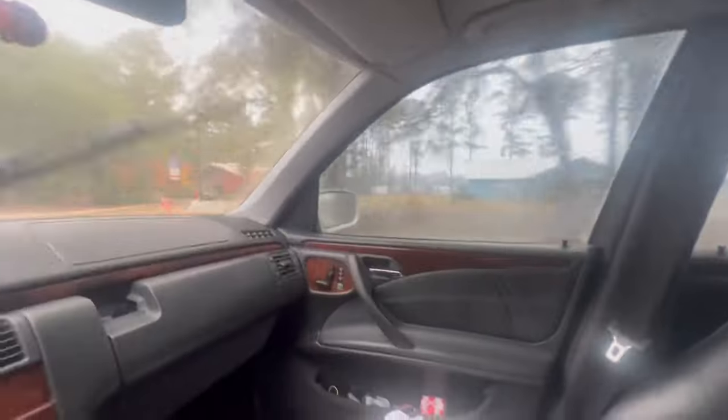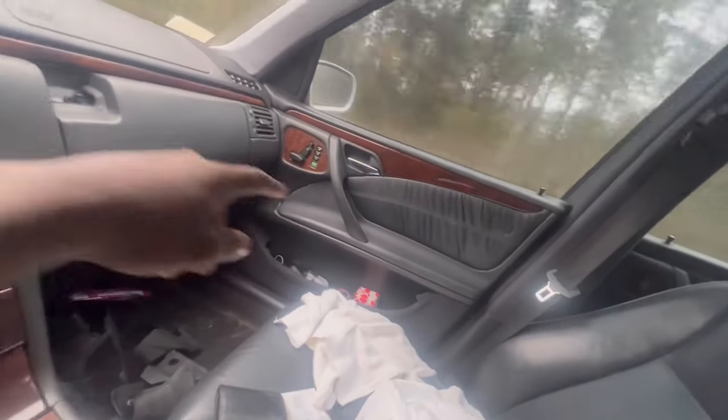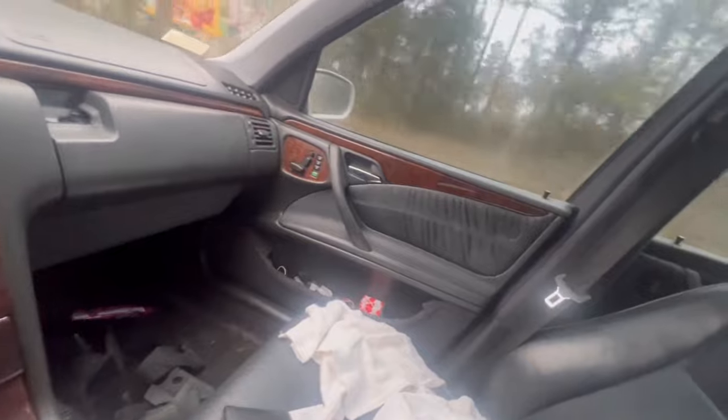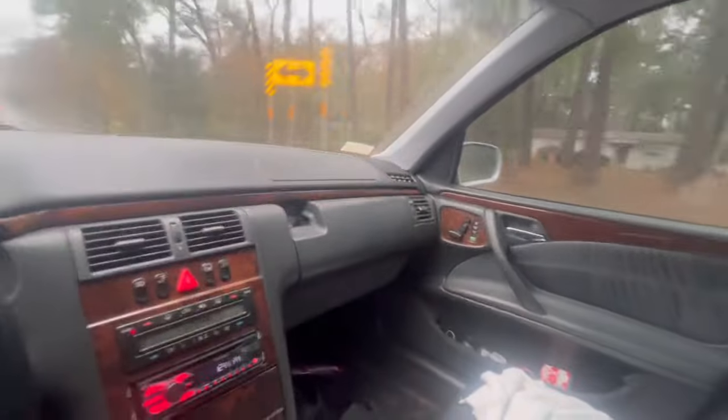And also my back windows, I took my decals and stuff out, so I gotta get those sorted. And I gotta figure out why that's peeling right now. But this interior and stuff is very clean.